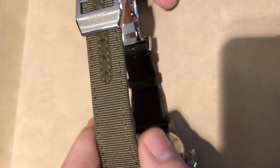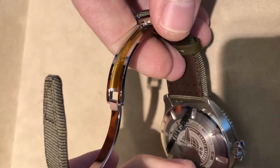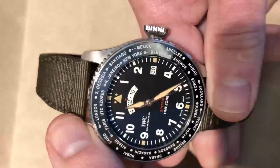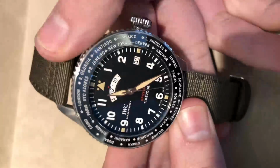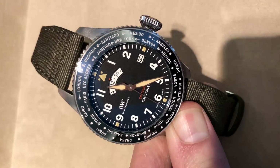A watch surprisingly wearable considering it's 46 millimeters. It features an olive drab military-inspired strap that is remarkably substantial in cross-section, and a full deployant clasp to ensure that this substantial timepiece remains substantially attached to your forearm. This is the IWC 395501 at Watches and Wonders 2019.